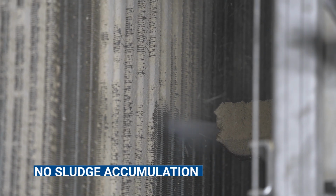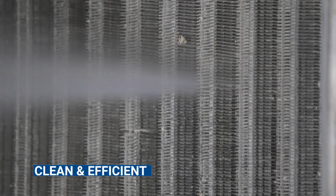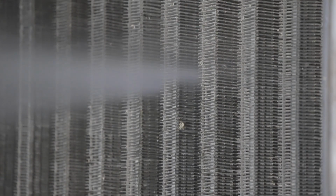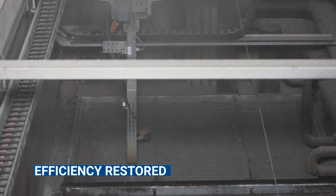we also don't have the sludge buildup we used to. It's a relatively clean cleaning process. And after cleaning, the efficiency levels of the exchangers are restored to the original state.